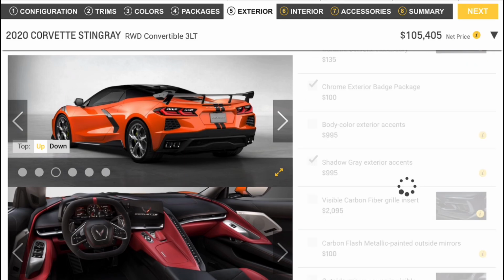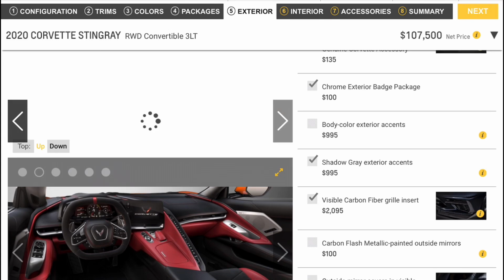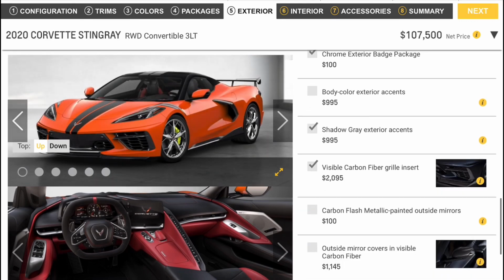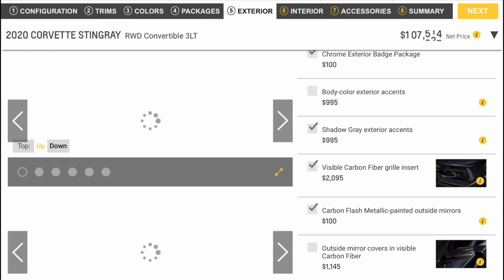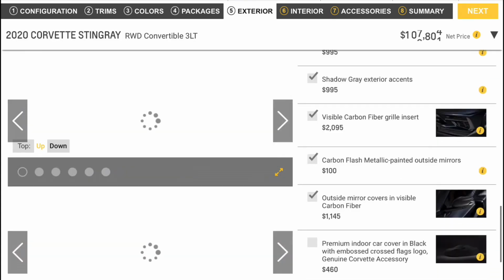So we're going to go with Shadow Gray, $9.95. Again, the carbon flash is standard, though. Visible carbon fiber grill insert in the front for $2,095. You can barely see it on this configurator, but it's sort of there. Carbon flash outside mirrors for $100, which I think is a great value.